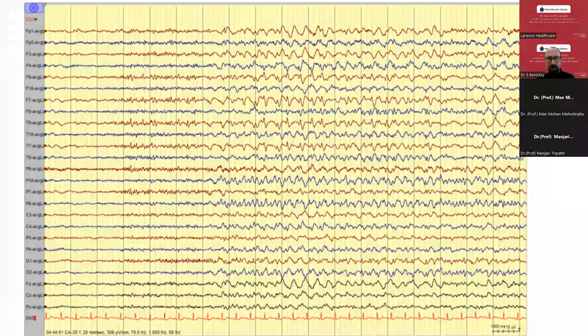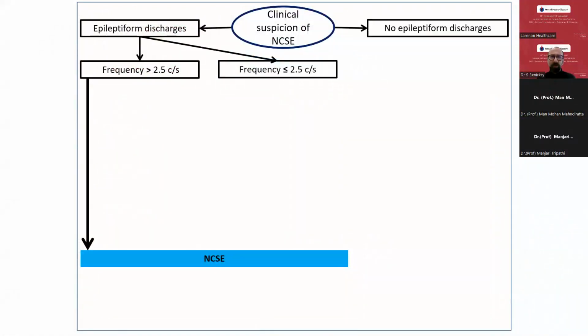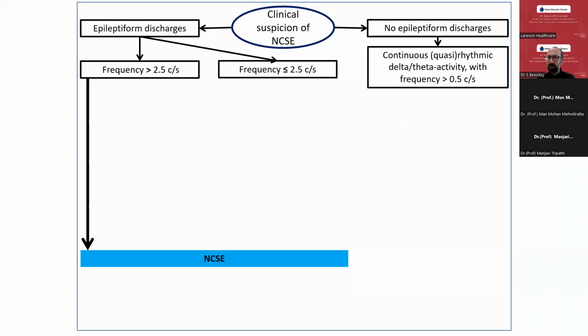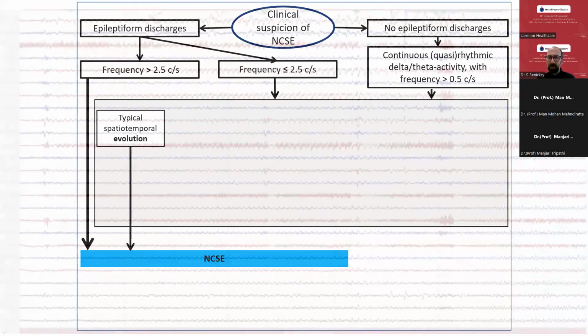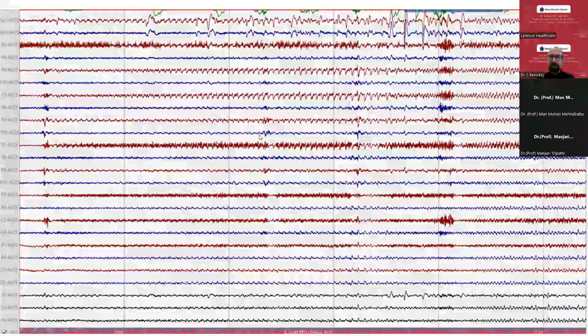So this spatial and temporal dynamics gives you the evolution, which is the other very, very important characteristic of a seizure pattern. So this is good for these cases where the frequency is under 2.5 hertz and you don't see an epileptiform discharge, but you see a rhythmic activity, because then you would need the secondary criteria. And here you've seen the first secondary criterion, which is this typical spatiotemporal evolution. And then I can show you several other examples.